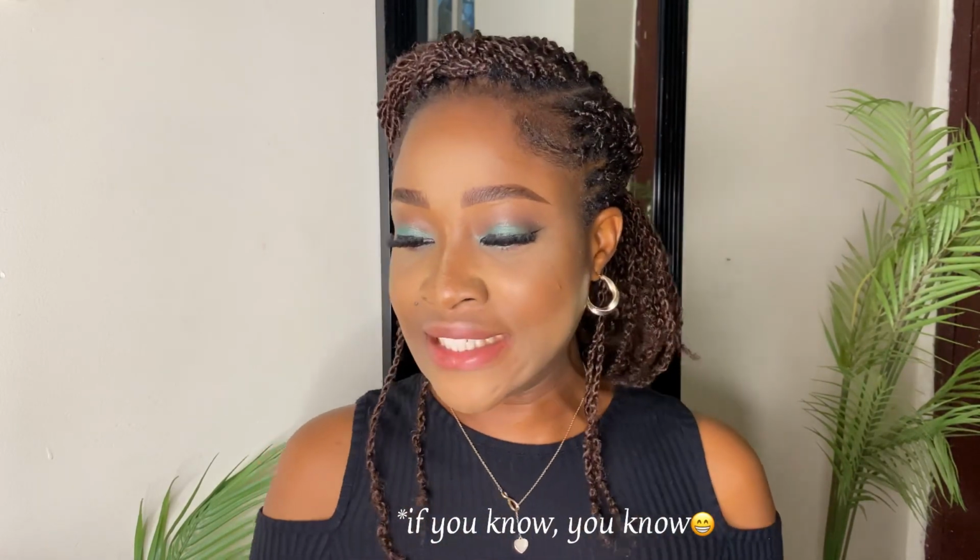We finally succeeded. I want to use this for my lip for some weird reason. I don't know why. I love the way it's looking already.